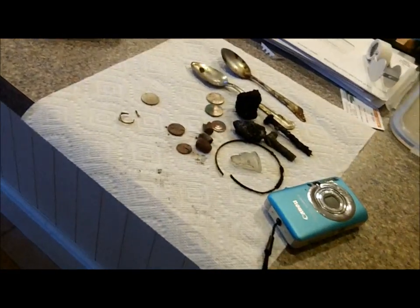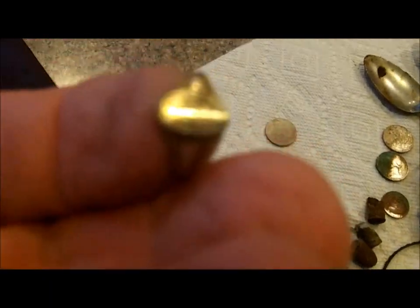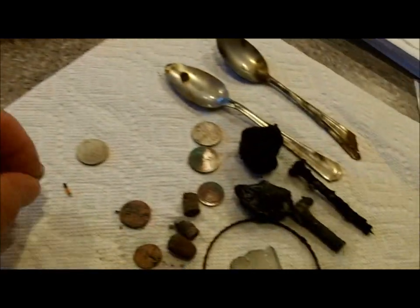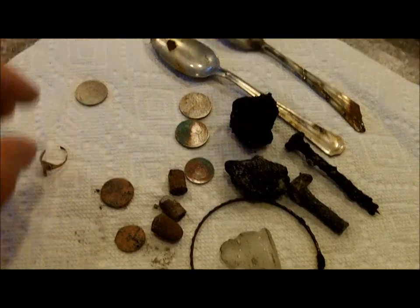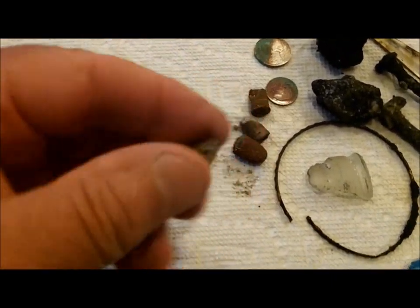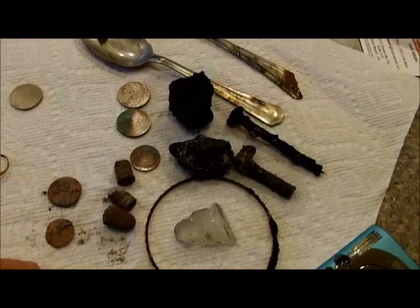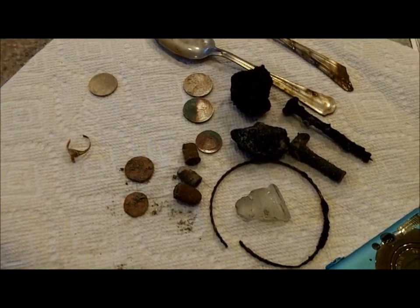I did go before spin. I got rained on, but it was okay. I got a nice 10K signet ring, and I got a nice 10K small signet ring. I'll have some pictures at the end. And a buffalo. I can't make out the date. Couple nickels, couple pennies, and this little wafer thin penny. You can see it's not smaller than a dime. And some crap.